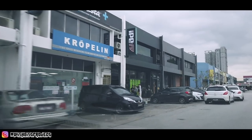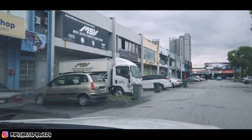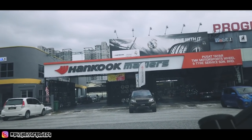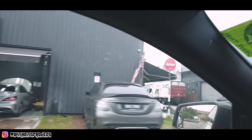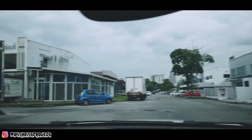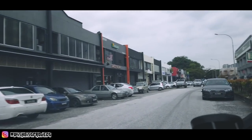IPE exhaust. Oh, don't play, right here. CT Motorsport. Which one am I going to go in? I also don't know. This one is a sporting shop. OPM. The CT Motorsport. DRG Racing. The one pushing away, I also don't know. Almost one o'clock, closed already, all of the shops.